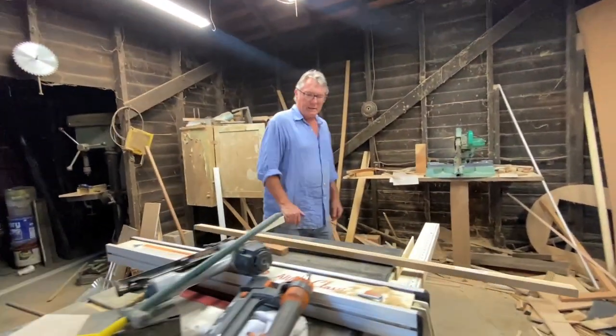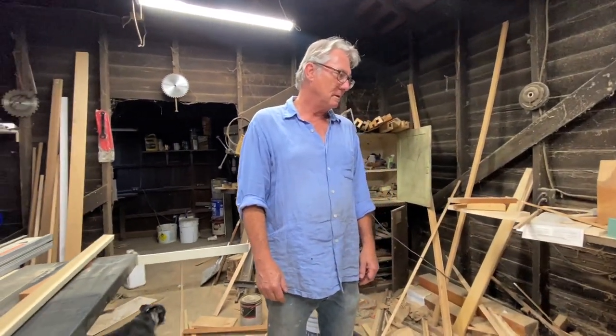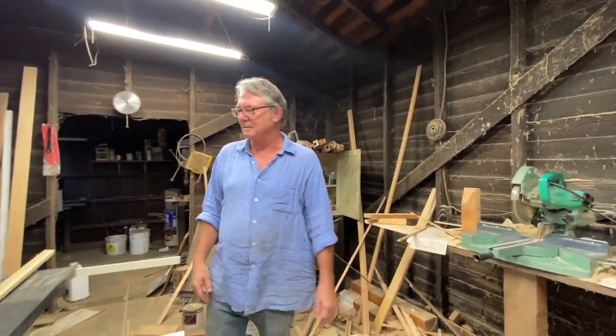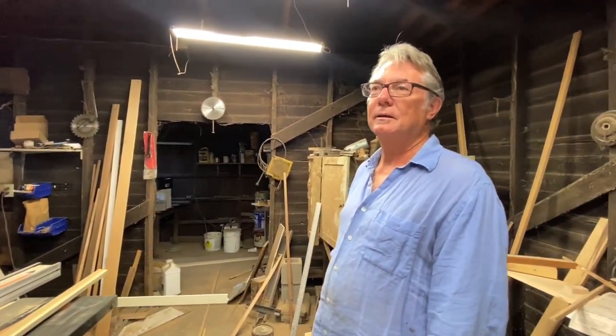But this is where I build all my stuff. Stretchers and the cabinets for the guest house and all those things. So it's nice to have this all right here. I'm going to redo this and get it functioning. It's a little chaotic right now. But I think every guy needs a shop.